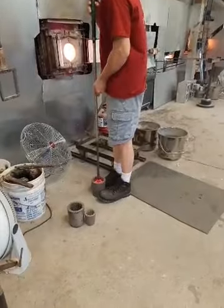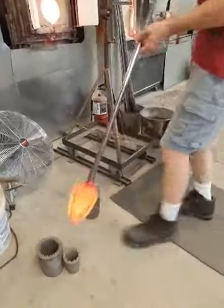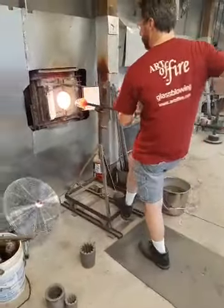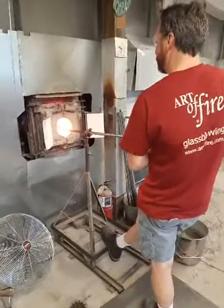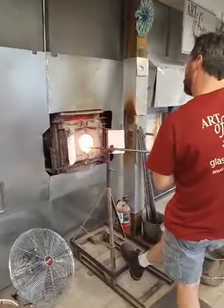There he goes, blowing in the optic mold, and we'll get a little view of the ridges as he comes out. There we go, beautiful. You can also see right now, that went in so hot that that copper ruby color had changed to almost a bright yellow, okay?